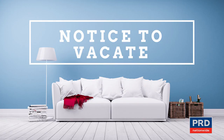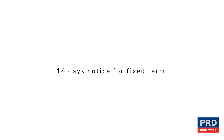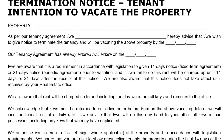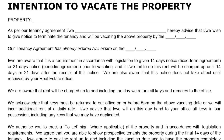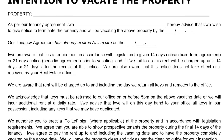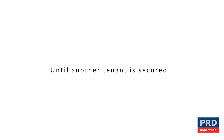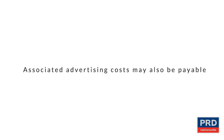Notice to vacate. If you wish to vacate the property, it is a requirement in accordance with legislation to give 14 days notice for a fixed term agreement or 21 days notice for a periodic agreement prior to vacating. If you wish to vacate prior to the end of the lease, you will be breaking the contract you have entered into. A fee will be payable along with compensation of all rent payable until another tenant is secured or until the tenancy expires, and any associated advertising costs if applicable.